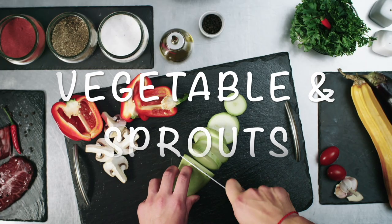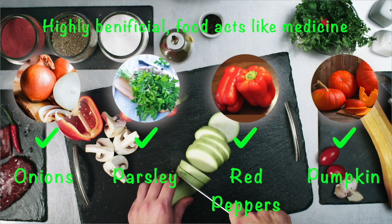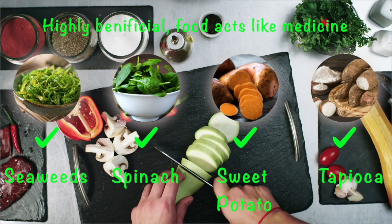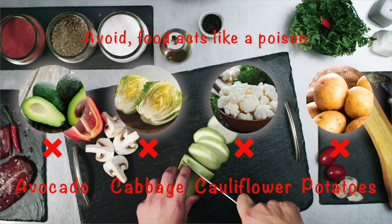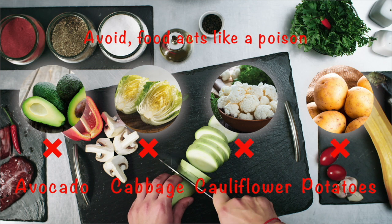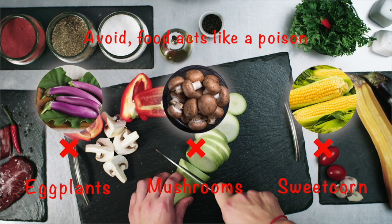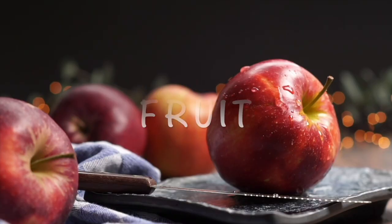Add vegetables and sprouts. There are many good items, like broccoli, garlic, leeks, okra lady's finger, onions, parsley, red peppers, pumpkin, seaweeds, spinach, sweet potatoes, and tapioca. Spinach, lettuce, and broccoli are high in vitamin K. Something is not good, people with blood type O are recommended to keep it away from their food list. Like avocado, it is high in fat. Cabbage, cauliflower, potatoes, eggplants, mushrooms, and sweet corn are not allowed. Eggplants and potatoes adversely contribute to arthritis due to the chemical solanine found in them. Corn affects insulin regulation.